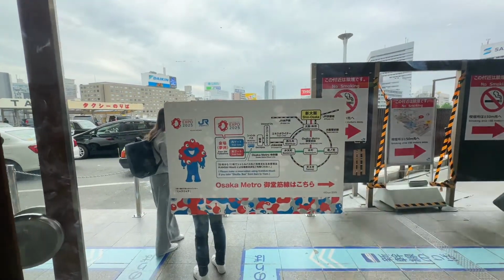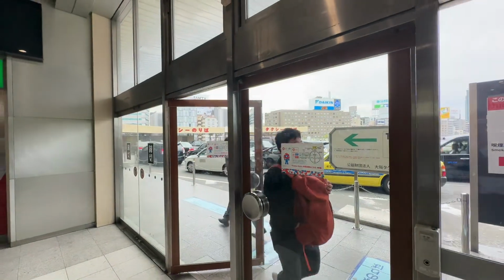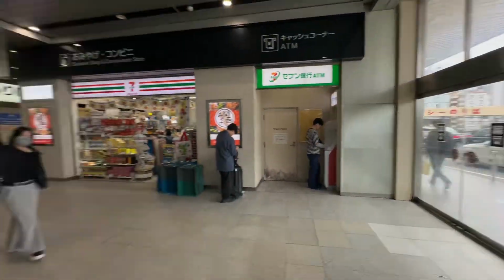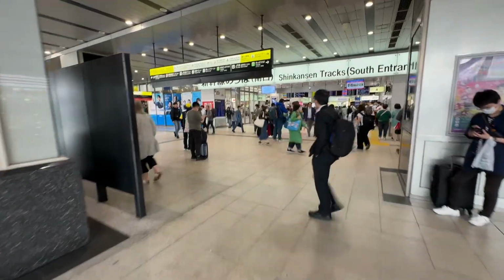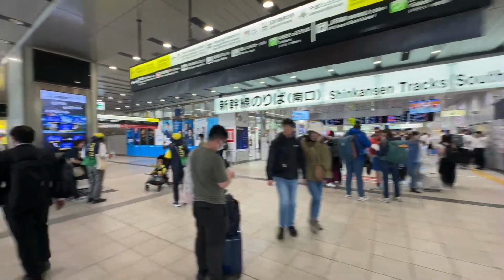And there's a sign to tell you to take the trains. But this is the exit to get to the taxi stand. You don't want to walk out of here, you want to go down. And you can exit directly from the Shinkansen if you wanted to do that.